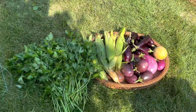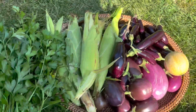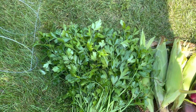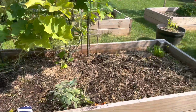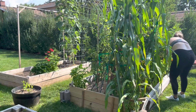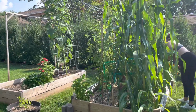Okay, here is the eggplant haul. Another cantaloupe, couple corn, all the parsley, which I'm going to attempt to dry without a dehydrator. We'll see how it goes. And we're all clean. Very exciting. On to the corn, melons, and tomatoes, which are over here.